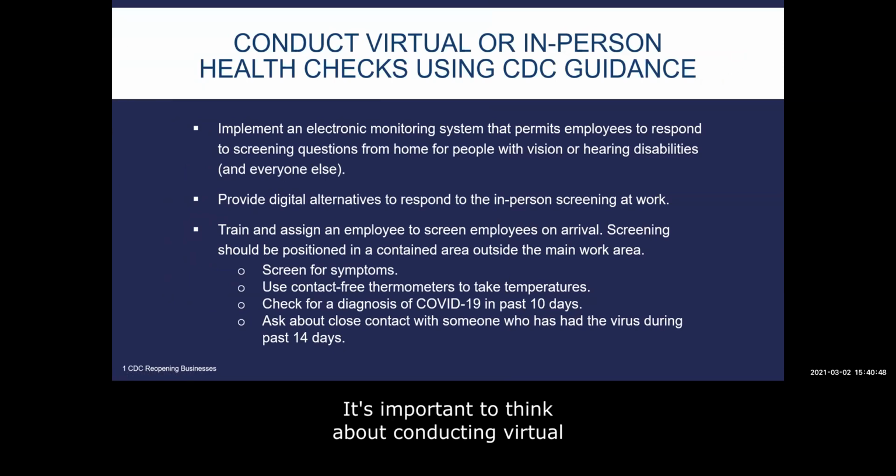It's important to think about conducting virtual or in-person health checks using CDC guidance. So just taking it a step further and making sure that your staff and your team members understand the alternatives that are available when it comes to our personal health checks. So implement an electronic monitoring system that permits employees to respond to screening questions from home, or folks that just need alternative ways to access that is important.